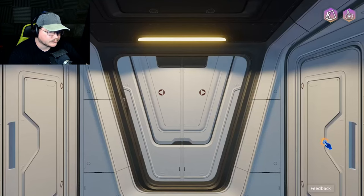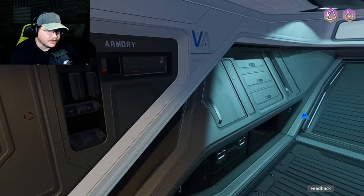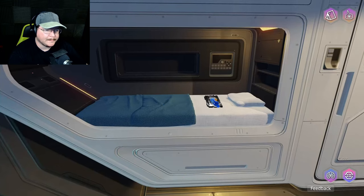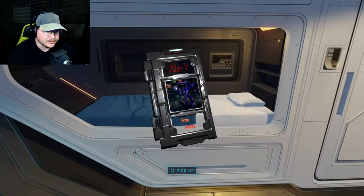Okay. There's something orange there. Can't go in there. Can't go in there. Command access required. Okay. So, what do? Oh, you right click to look around. Oh, interesting. Okay. What are you? Engage neural link. Left click to rotate stuff.